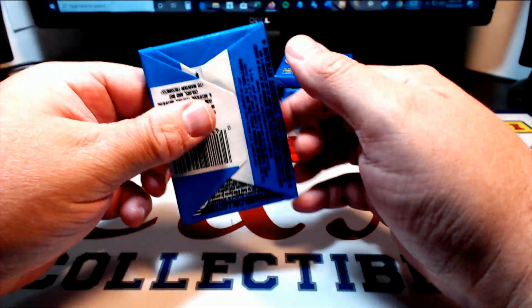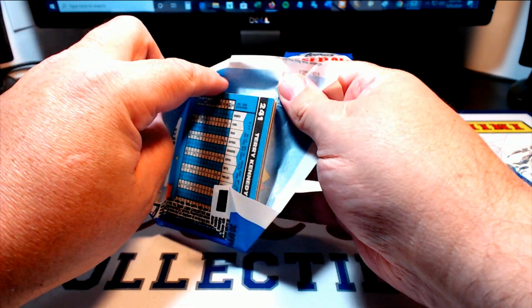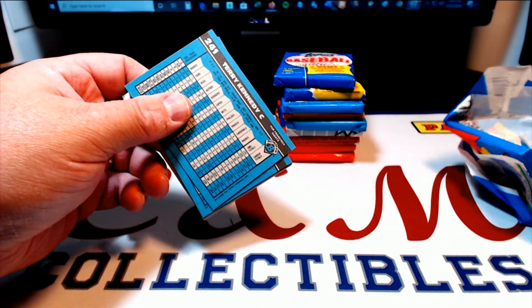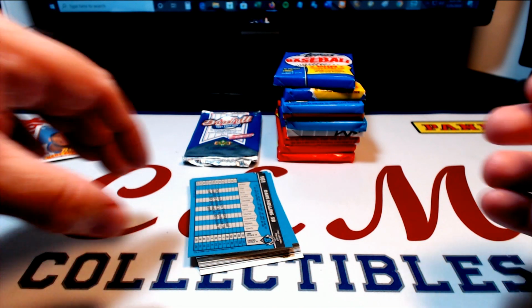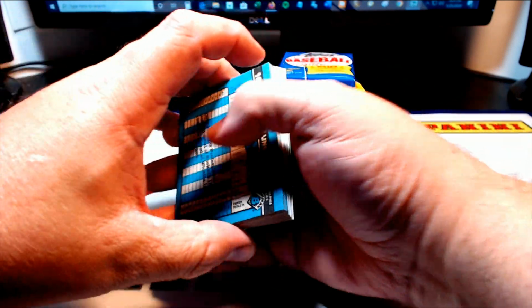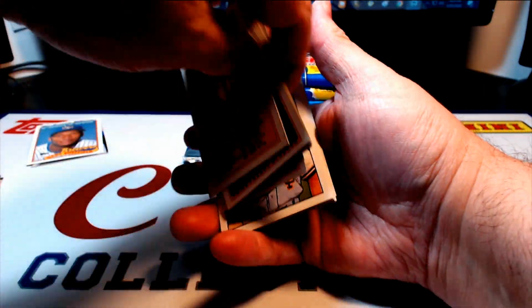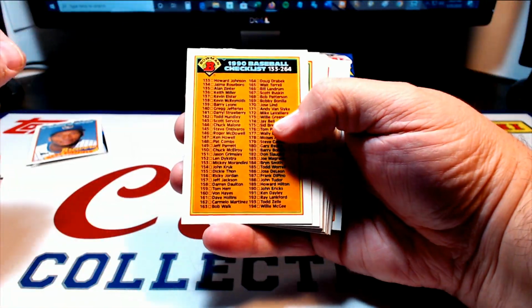1990 Bowman. I believe Frank Thomas is the card you're looking for in this set. Definitely are not looking for that gum. Holy guacamole. It's taking the emergency room, I'll chew it. Oh, that is gross. I would not wish that on anybody. You could smell it. It's funky, man.